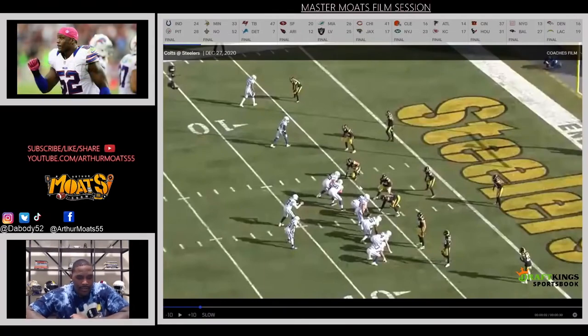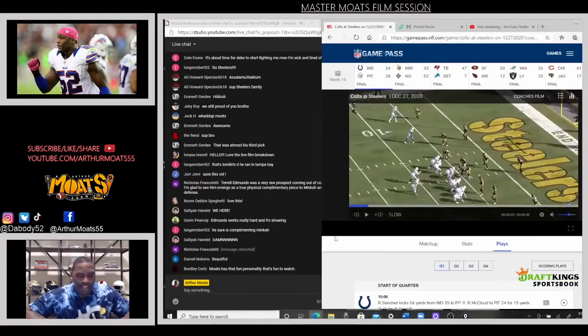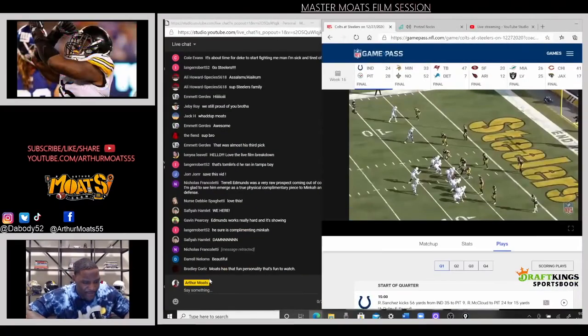But big picture right here, what the Steelers are doing, I really like this a lot. It's called a simulated pressure. And actually, before I talk about the simulated pressure, let me check this chat real quick.